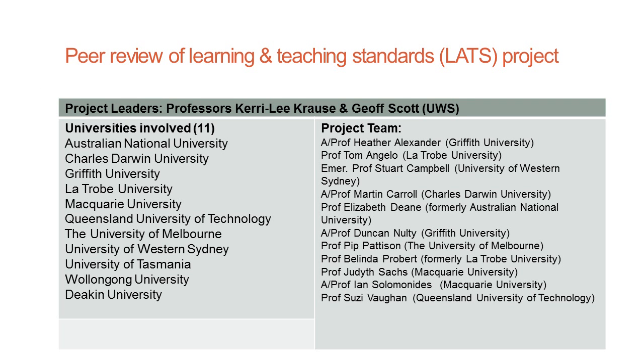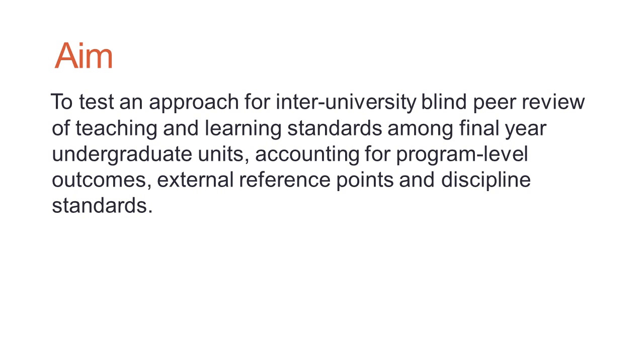This slide shows the 11 universities involved in the project team, and the two leaders, Professors Kerry-Lee Krause and Jeff Scott. The aim of the project was to test an approach out for interinstitutional blind peer review of learning and teaching standards. We used final year undergraduate units, accounting for program level outcomes, external reference points and discipline standards.